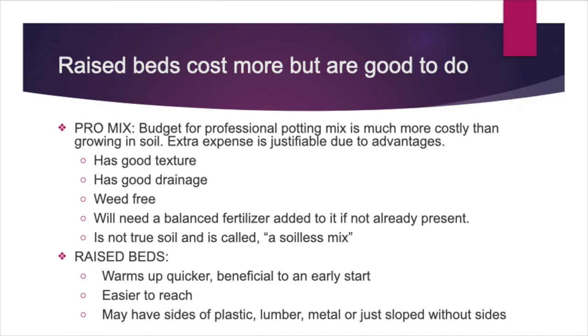Raised beds do cost more than just putting your plants in the ground, but they are a good go-to. Budget for professional potting mix, Pro-Mix. That's the potting mix I always recommend. It is a little more costly, but it has great nutrients in it, good texture. I've never had a problem with drainage. And also, you don't have any weeds, or a lot fewer weeds than you would in the ground.